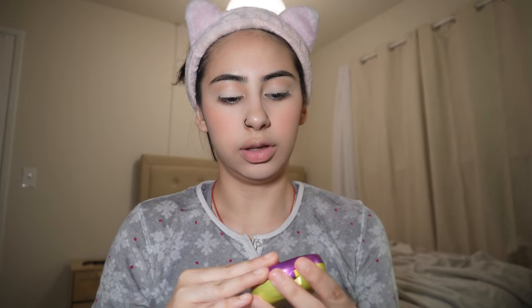So this is the Physician Butter Bronzer. And as you can see, most of my makeup is drugstore because it's affordable. Okay, it's affordable. Let's use like a super massive brush.